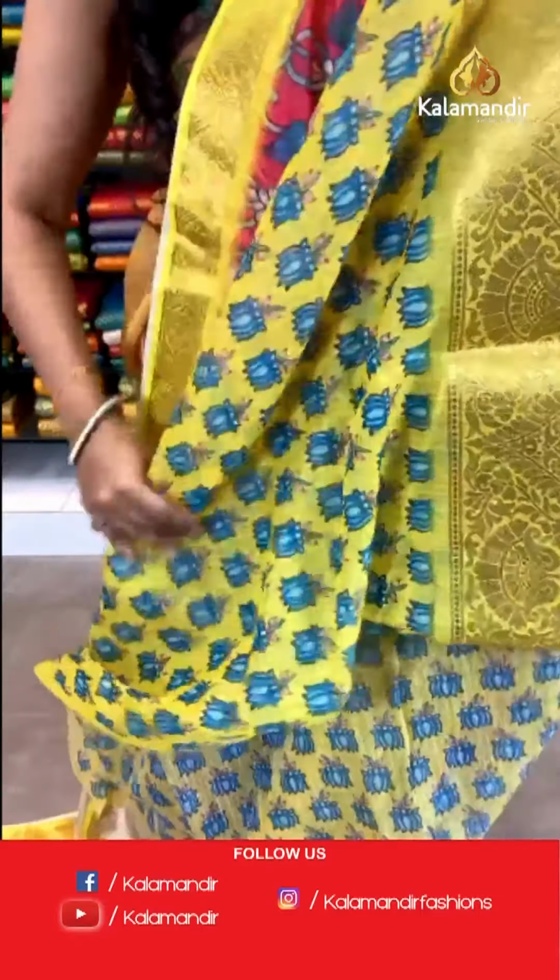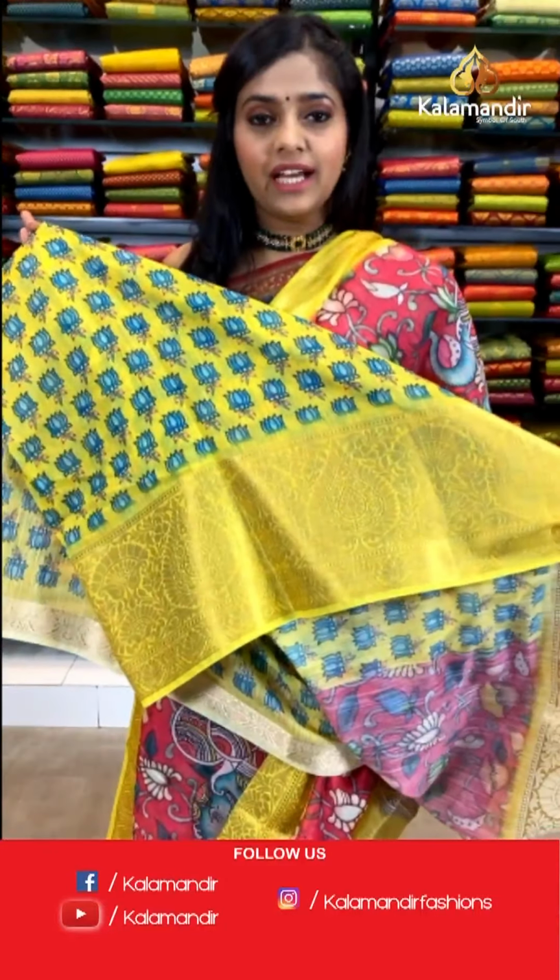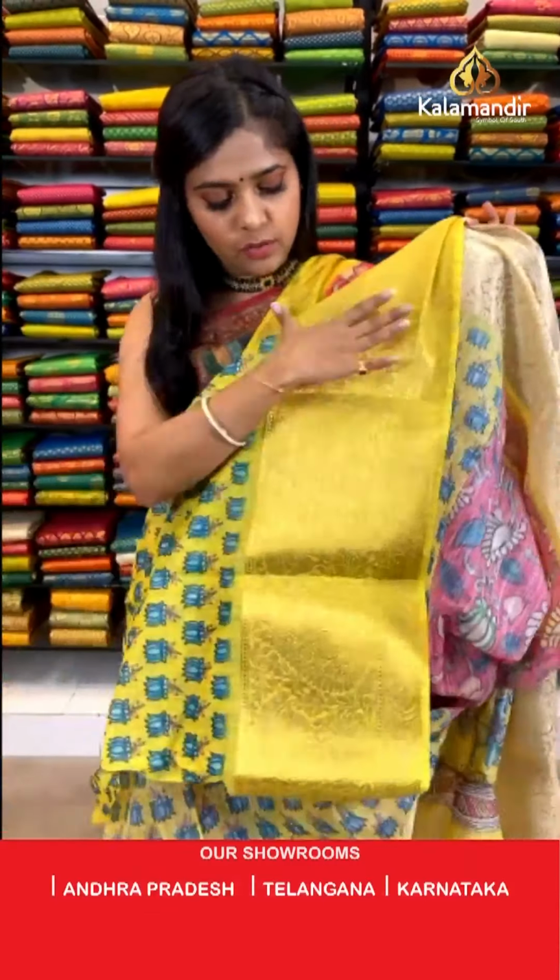And then we have the blouse piece, a very beautiful blouse piece to go with this gorgeous saree, lotus print on it and contrasting color along with this beautiful border in zari work. Let me show you the pricing details.